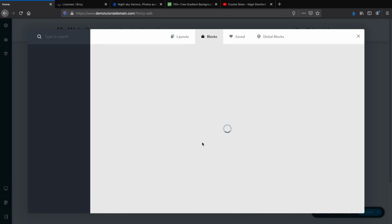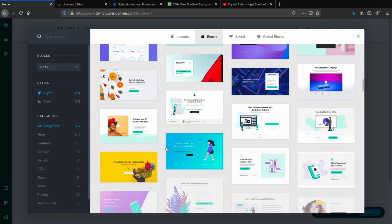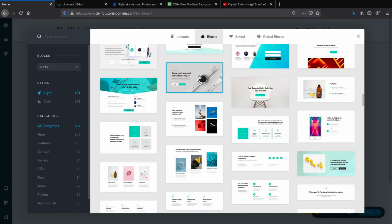So now let's go ahead and do that one more time. What I'll do is go to blocks, and I'll add that block again that I just deleted by clicking on the block.